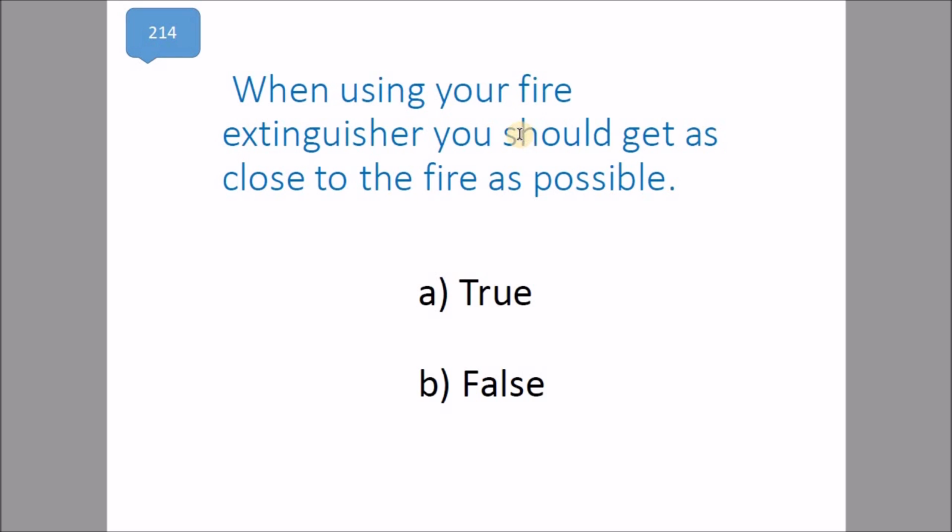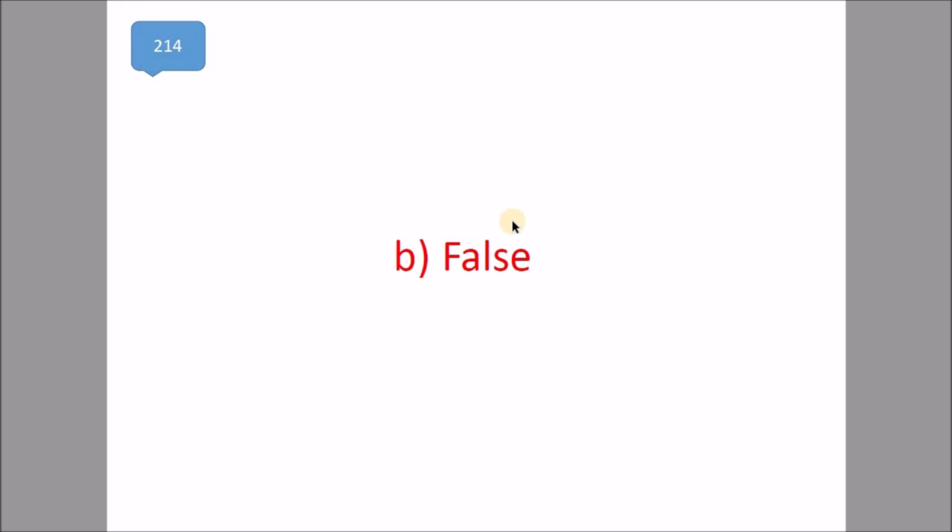When using your fire extinguisher, you should get as close to the fire as possible. False. That is correct. False.